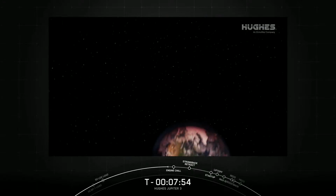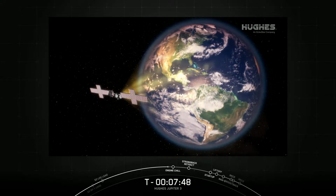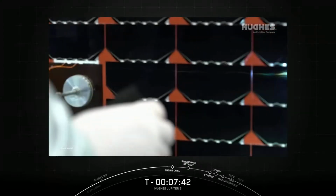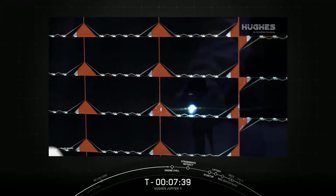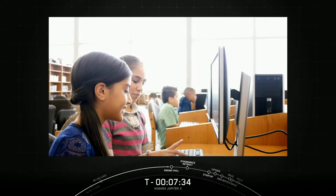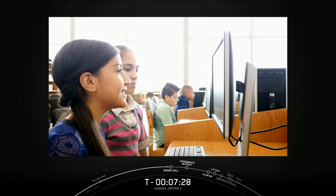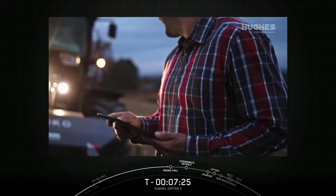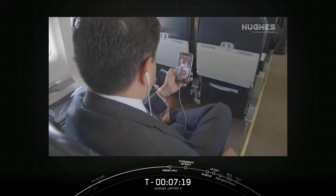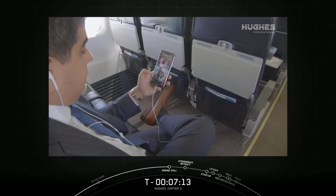With 300 highly concentrated spot beams, Jupiter 3 expands our reach to nearly 80% of the population across North and South America. The engineering ingenuity built into Jupiter 3 will expand the connected experience. For the family in Ohio streaming movies on a Friday night. For the student in Mexico, expanding her horizons with access to technology and educational tools. For the farmer in rural Idaho, monitoring the weather each day to manage his crops. For the executive, flying from New York to Los Angeles, holding a meeting over first-class Wi-Fi in the sky.